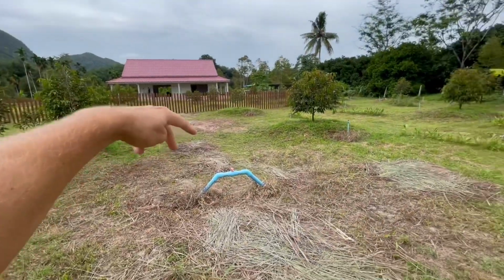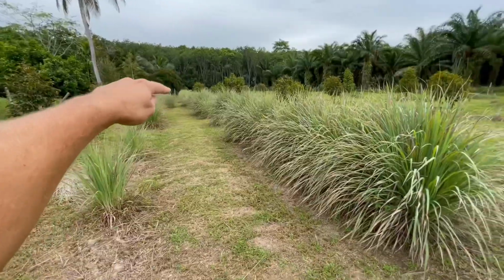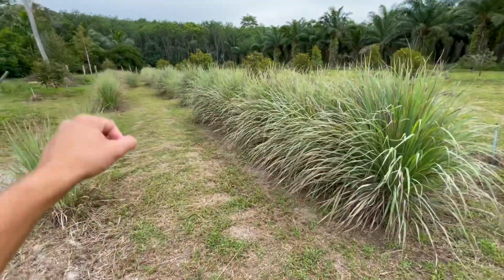So I also had loads of lemongrass growing all the way along here, but I'm getting this guy to dig it out at the moment. Got it going all the way down to the back. So again, snakes can come right the way down this bush and towards the house. So I don't want loads of bushes everywhere.